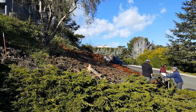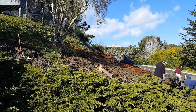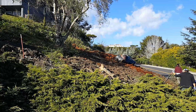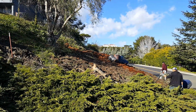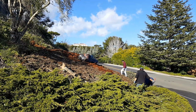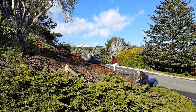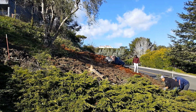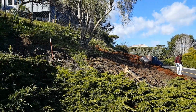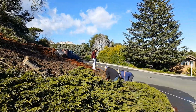But I mention this because these types of things do happen. No landscaper can control what a nursery is going to do, or in this case, the weather. We're repairing soil stirred up by the machine because as soon as the machine came on site, it began to rain for 3 days straight. That's when we moved the machine to remove the stumps. It made a mess, and so we're out cleaning that up.